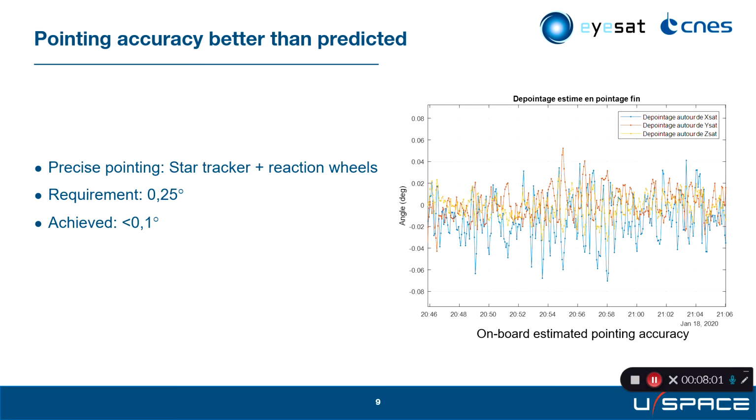Let's have a look at another subsystem, the attitude determination and control subsystem. The pointing accuracy is better than predicted. We do have an astronomy mission, so we do have a harsh requirement concerning the pointing accuracy. We wanted to achieve a 0.25 degree pointing accuracy. What we achieved in reality is better than 0.1 degree. You can see that on the graph on this slide.